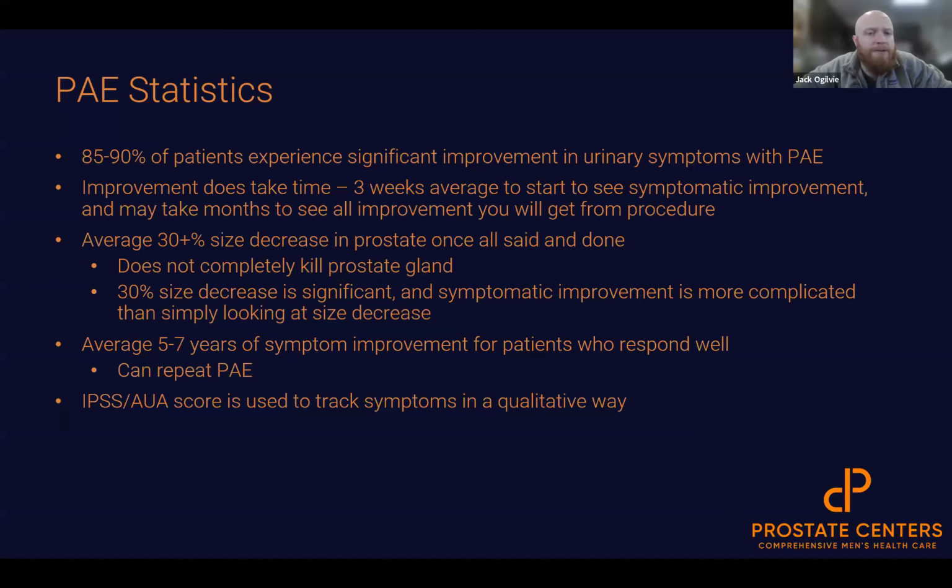One downside of our procedure is that it does take some time to actually work after undergoing the procedure. Often it's about 3 weeks on average once we've done the procedure that it may take before people really start to notice that things are improving. And that's just a natural result of how long, when we block the arteries, it just takes that long for the prostate to really start shrinking down. It's not an immediate effect that happens.